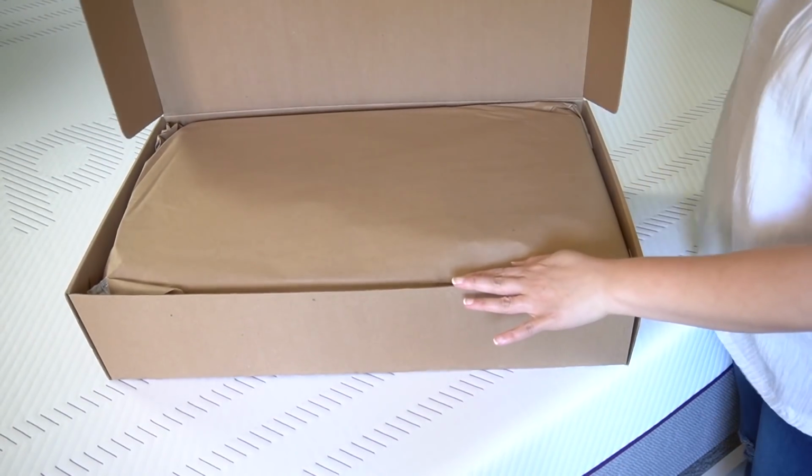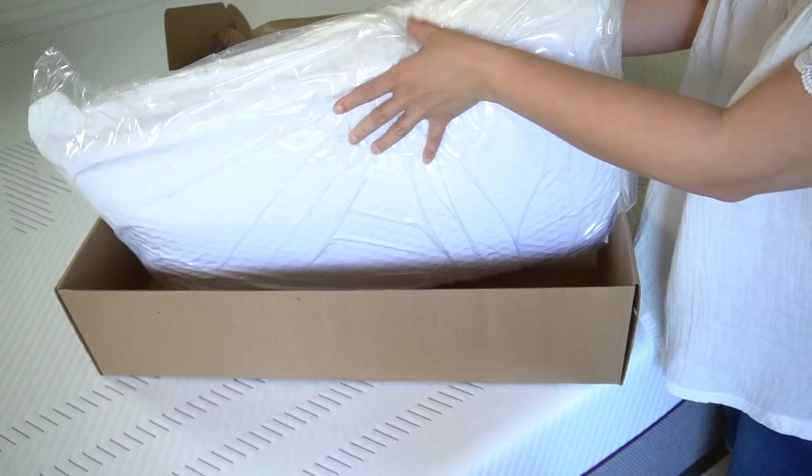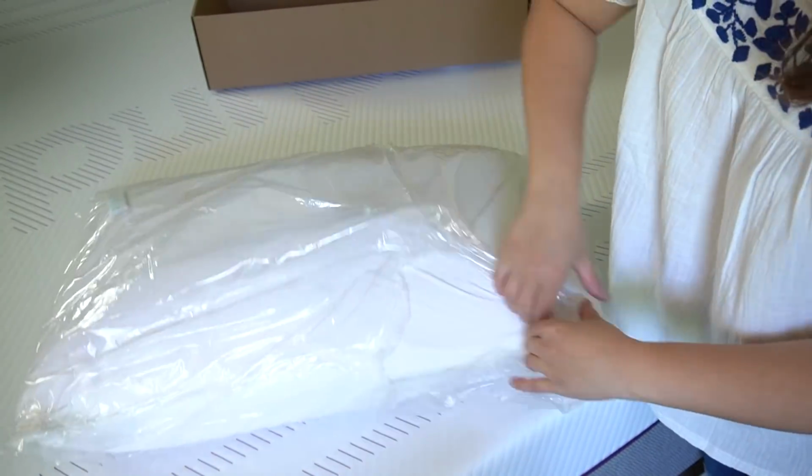They also make their pillows with the same technology, and one of the things that I love about Purple is how they package their products. They take such care in their packaging, and it really shows how much they care about their brand.